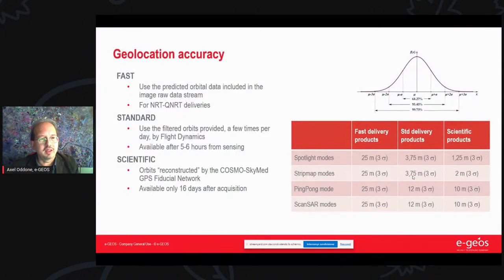Of course, another improvement made in COSMO-SkyMed second generation is the geolocation accuracy. As you can see in this table, we have different kinds of geolocation accuracy. A fast one, if you want the images in near real time, immediately. After a few hours from sensing, there is a standard one. And after 16 days from the acquisition, a scientific geolocation accuracy. You can see from this table that the spotlight mode has a standard accuracy of 3.7 meters, or a scientific one of 1.2. But as written here, remember, this is a 3 sigma value. It means that 99.7% of all the points are within this accuracy. So it's a very, very precise accuracy that is being considered for this kind of products.